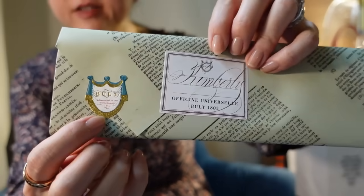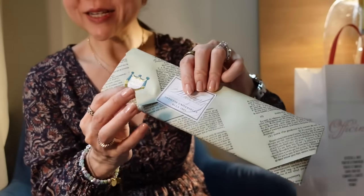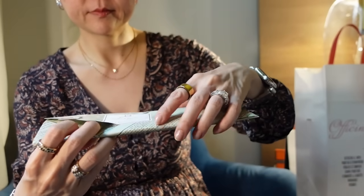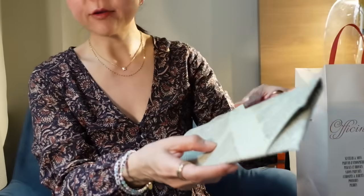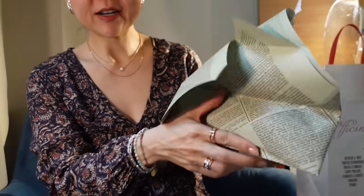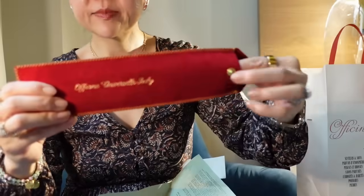So it looks like there's some stickers holding it together. I almost feel bad undoing the stickers, but maybe I can do it so I can wrap it up again later. But look at that. Maybe I can even keep this sticker too. That would be nice. They have beautiful combs and brushes, but I really went in on the combs. So it's wrapped in this newspaper-like wrapping. And inside you get a beautiful pouch.